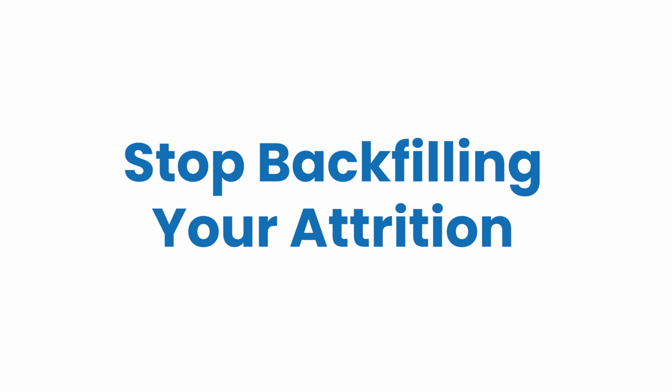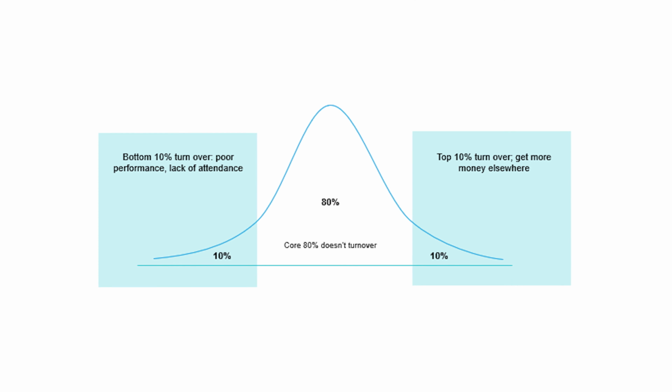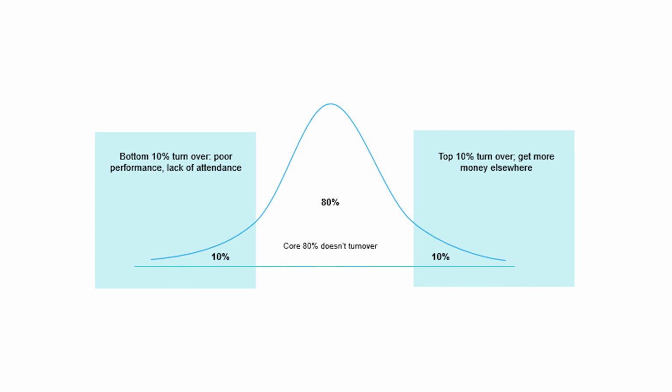Stop backfilling your attrition. Studies have shown the annual turnover rate in warehousing jobs is roughly 60 to 70%. Now this doesn't mean that 60 to 70% of your workers are going to leave throughout the year. What this means, most likely, is that the bottom 10% and the top 10% of your workforce are most likely going to turn over 2 to 3 times per year. That means that you have a core 80%. And instead of always investing in backfilling the bottom 10% or the top 10%, you should be investing in your core 80%. And then you allow that other 20% to be filled through on-demand labor.